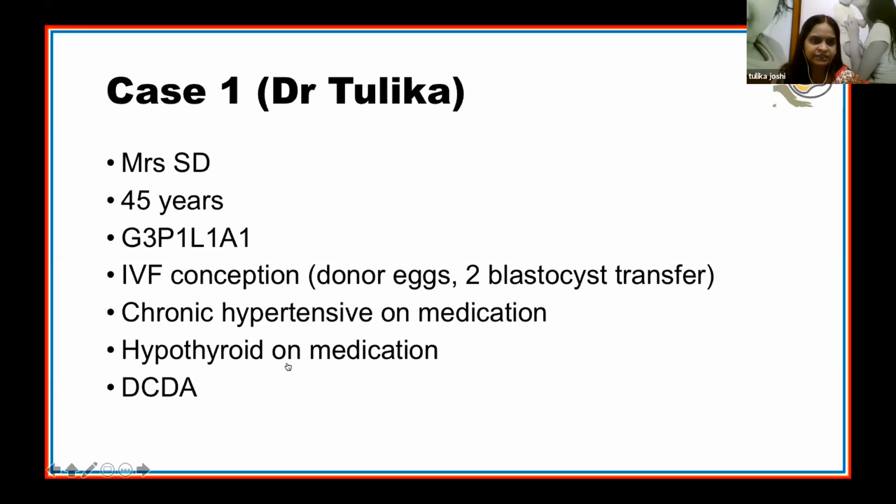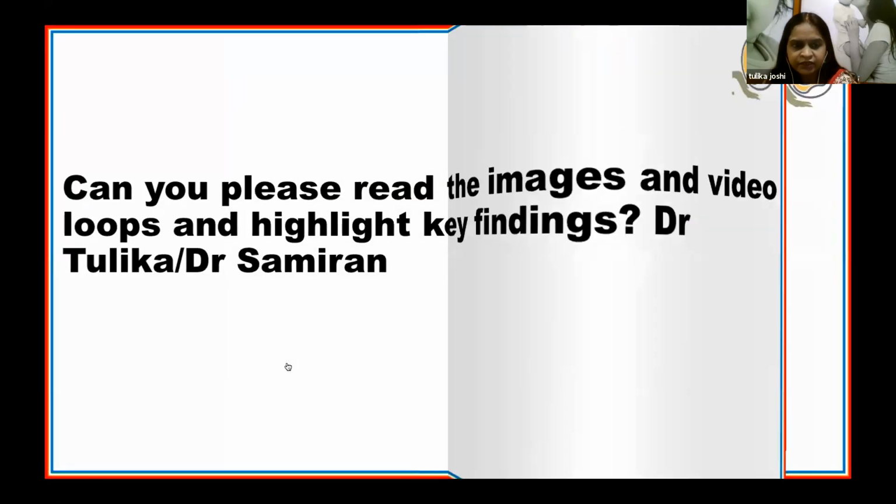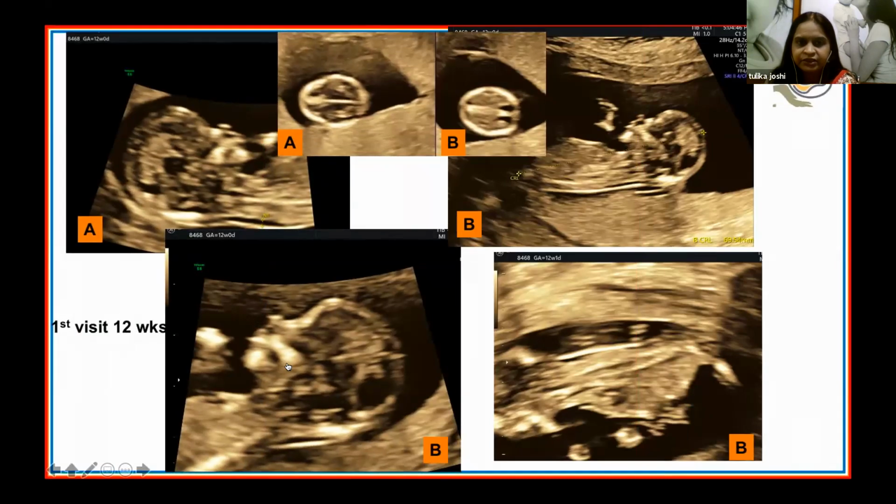My patient is Mrs. SD. She is 45 years old, 3rd gravida, with 1 living issue and history of 1 first trimester miscarriage. This was her IVF conception with donor oocyte, and 2 blastocyst transfer was done for her. In the medication history, she was a chronic hypertensive on pregnancy-safe medication, and she was hypothyroid, which was controlled on medication. She was a dichorionic diamniotic pregnancy. She was referred to us for the combined first trimester screening.